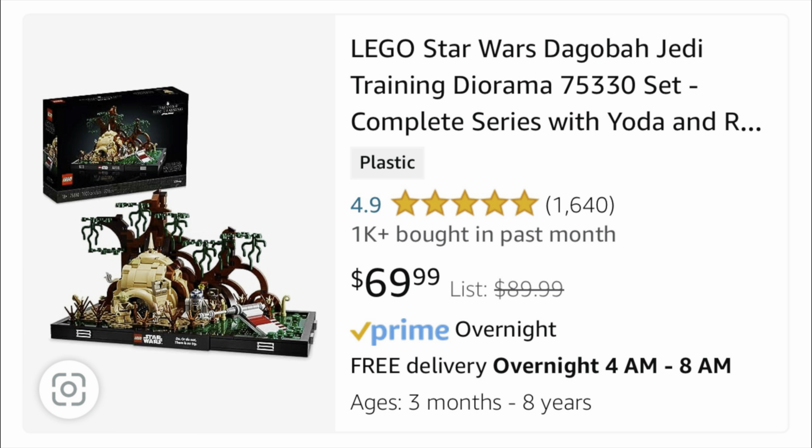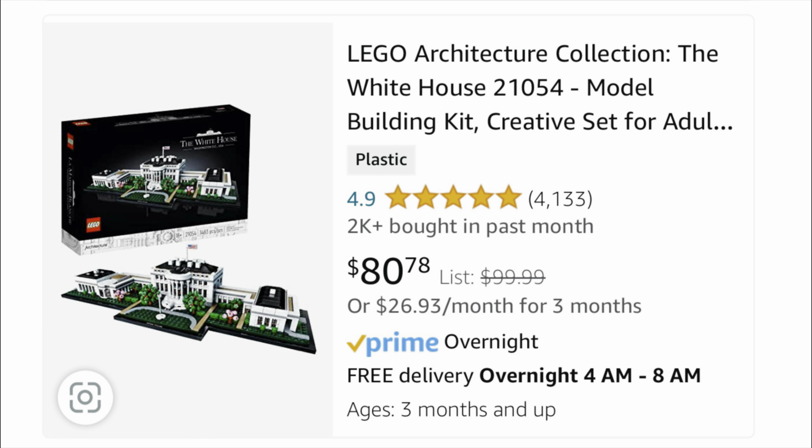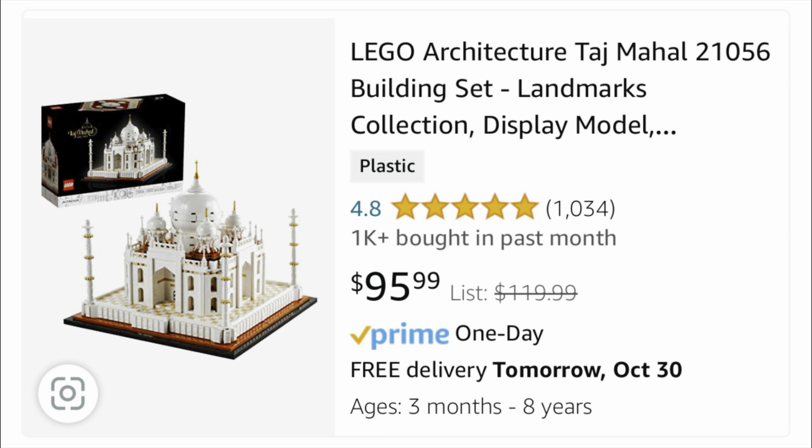Then Amazon has the Lego Star Wars Dagobah Jedi Training Diorama on sale for $20 off. So you can pick it up for $70, down from $90, so a little over 20% off. Amazon still has the Lego Architecture the White House set on sale for, you know, roughly 20% off. It's $80.78 right now, down from the normal retail of $100. Sticking with Lego Architecture, the Taj Mahal set is also on sale for 20% off.